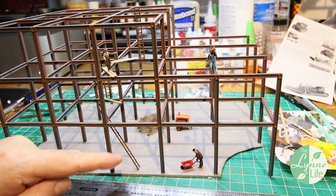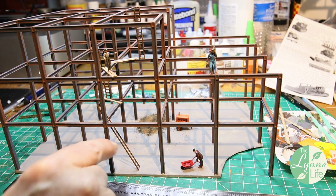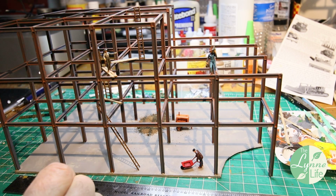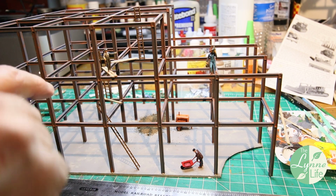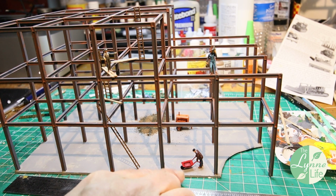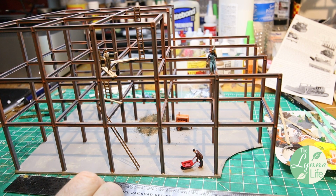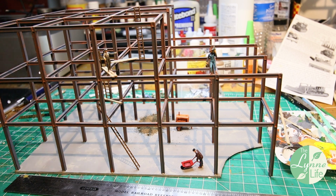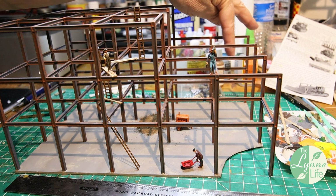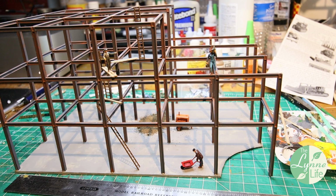So the construction area itself, I haven't done a whole lot on it until today. All I've actually done is add ladders. You see these ladders right here, going up. I've added a ladder over here, another ladder over here, a couple pieces of wood going across. This little guy over here with a wheelbarrow, he's been painted. He's going to be put over there by the dirt pile. And the crane is actually going over here.